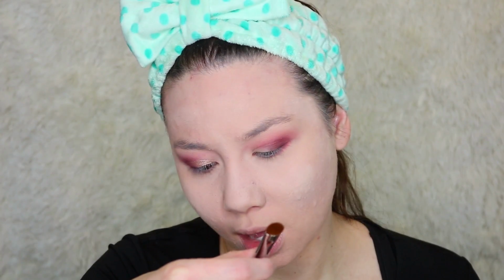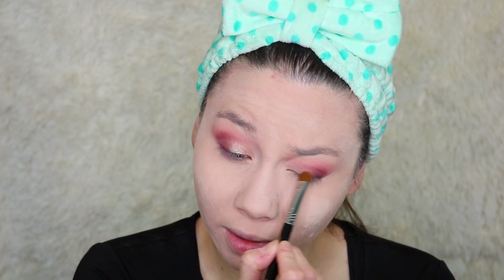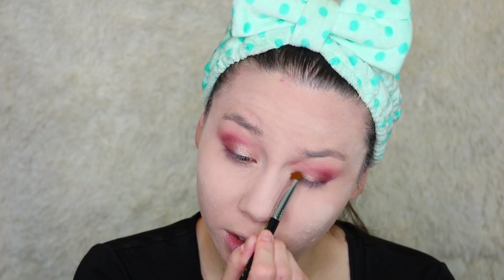Let's try it with a brush now. I'm going to use the eye shading E55 from Sigma. Let's try it with a brush. I like putting lid colors on with my finger just because it packs more punch. Like, it's not going on with the brush very well at all. What do you guys think?